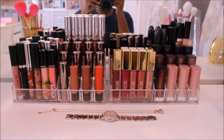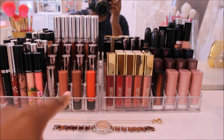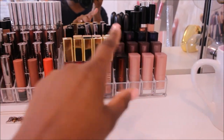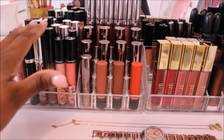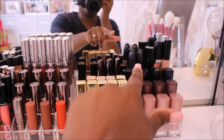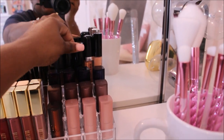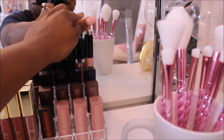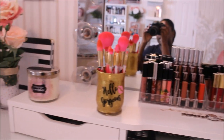So this is an overview of just the lip stuff that I have on top of my desk. So I just have some of my MAC Retro Matte Liquid Lipsticks, my Urban Decay Liquid Lipsticks, my Milani. These are all Maybelline. And in here, it is just packed with all different brands of liquid lipsticks. This is some of my favorite liquid lipsticks. On the top right there, there's just ColourPop. And then right here, I just have some of my favorites also, which are two of the MAC Retro Matte Liquid Lipsticks, a Buxom, the Marc Jacobs, and an Anastasia. And I have one ColourPop right there at the back. So yeah, that is what I keep up top on my desk.